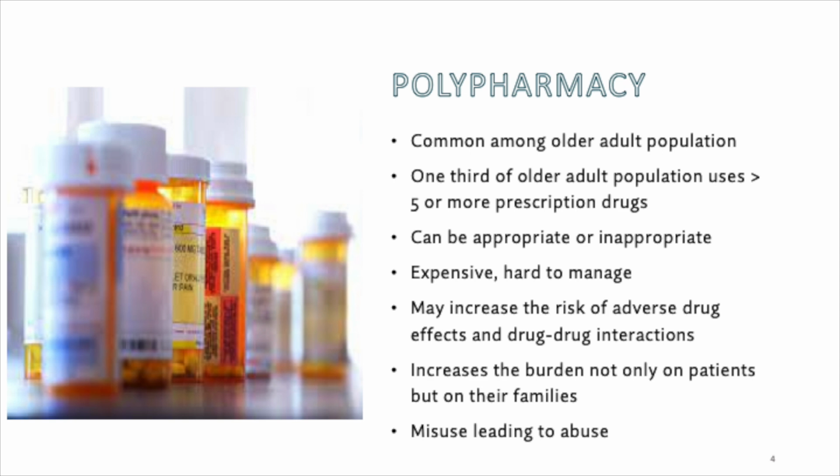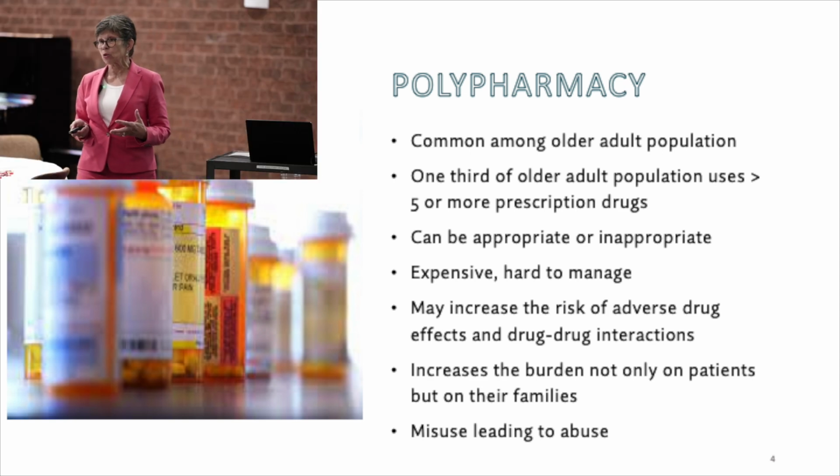So polypharmacy is very, very common in older adults. One third of older adults are prescribed at least 5 medications or more. And sometimes they're appropriate and sometimes they're not. But it's expensive. Polypharmacy is expensive and it's really hard to manage. Think about what happens when you are prescribed medications. The more medications that someone is prescribed, the higher the increase for adverse drug effects and drug-drug interactions.